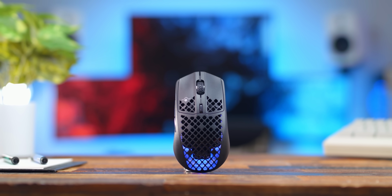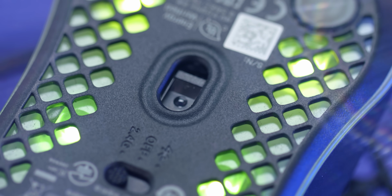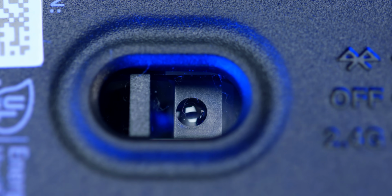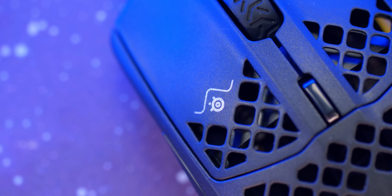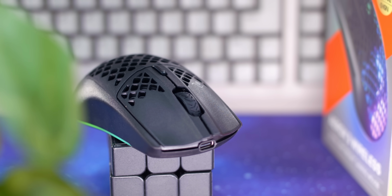But it's a lightweight 66-gram ambi mouse with integrated RGB lighting, uses their TrueMove Air optical sensor up to 18,000 DPI, has great battery life overall. It can connect to your PC via the USB dongle or via Bluetooth, so nice and versatile there. And it comes in at $99, which really isn't too bad. It's definitely a solid release from them using that trusted shape, and I really like what SteelSeries is doing here.